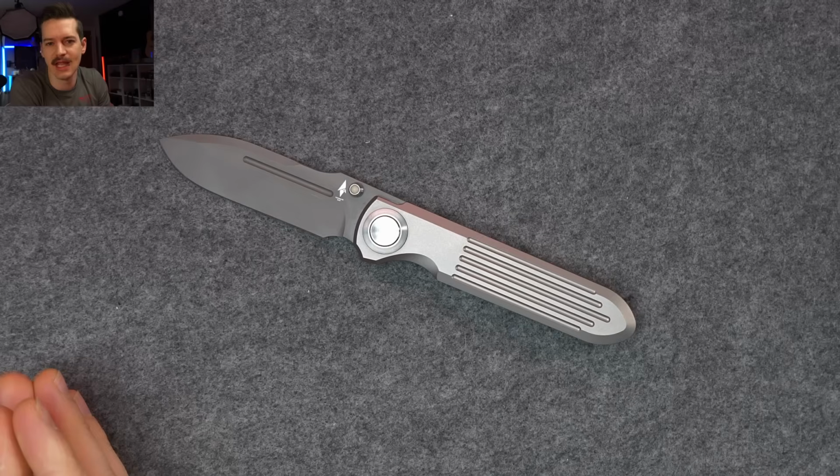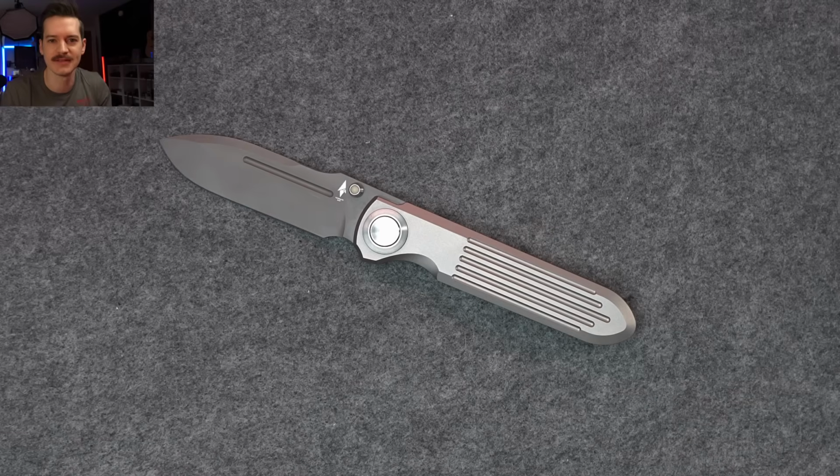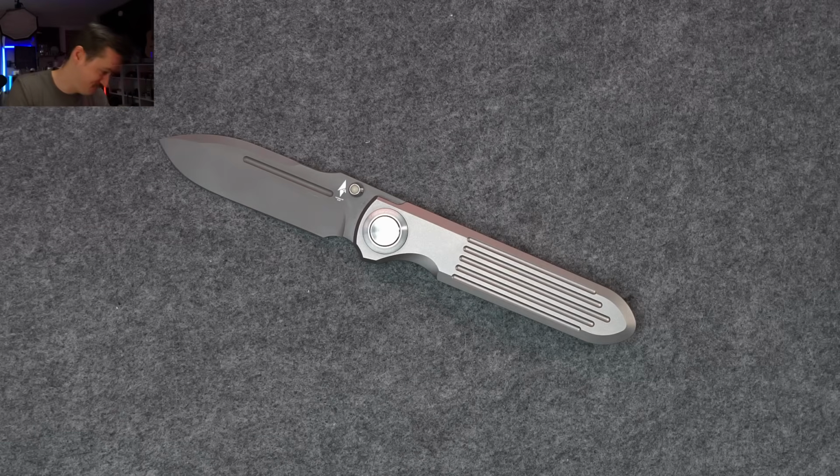It'll be crazy slicey for a good long time, and then that initial sliciness kind of falls off. But then it just stops. It'll just not get dull anymore, and it just stays at an acceptable cutting level forever? I don't know. Apparently you can sharpen it with diamond stones.